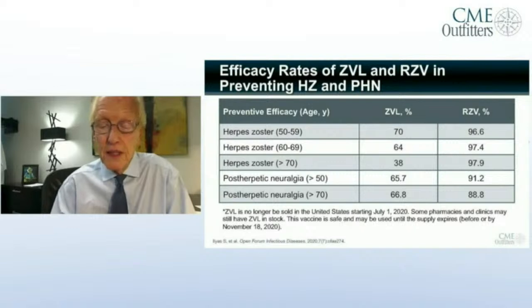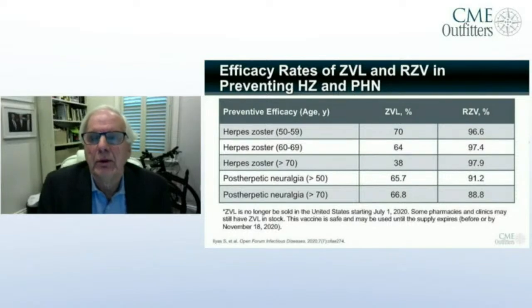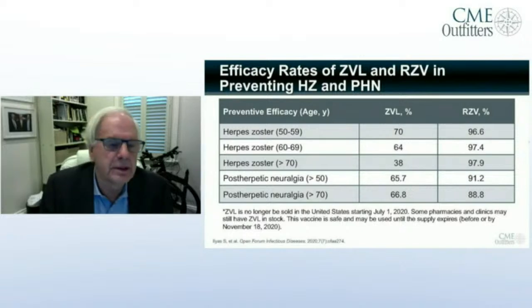So what do we know about the relative effectiveness of RZV, the recombinant vaccine, particularly in comparison to the live attenuated vaccine, ZVL? Yes, and people should know that you're fortunate, and again, this relates to COVID vaccines, the rollout of the recombinant RZV has been reasonably slow because of bottlenecks with the immunostimulant or adjuvant in it. It's available in North America and in Europe, and soon will be in Japan and China, but Australia is still waiting. So North America is in a fortunate position of having this new vaccine.